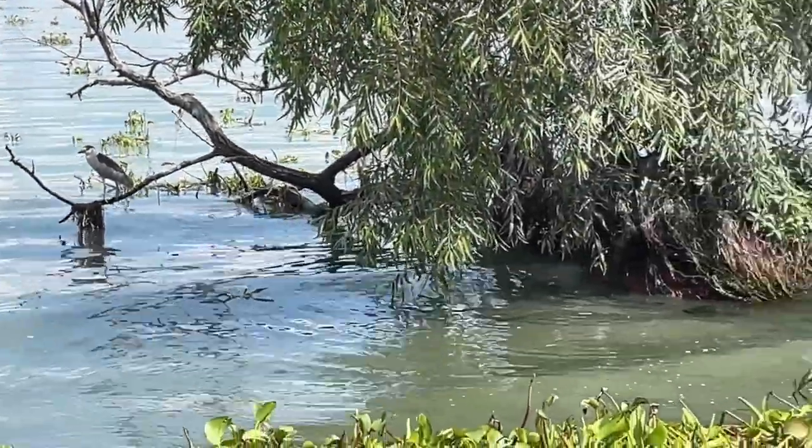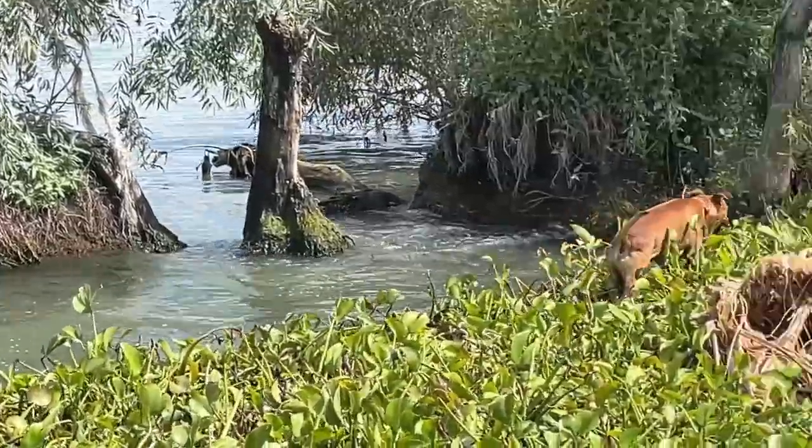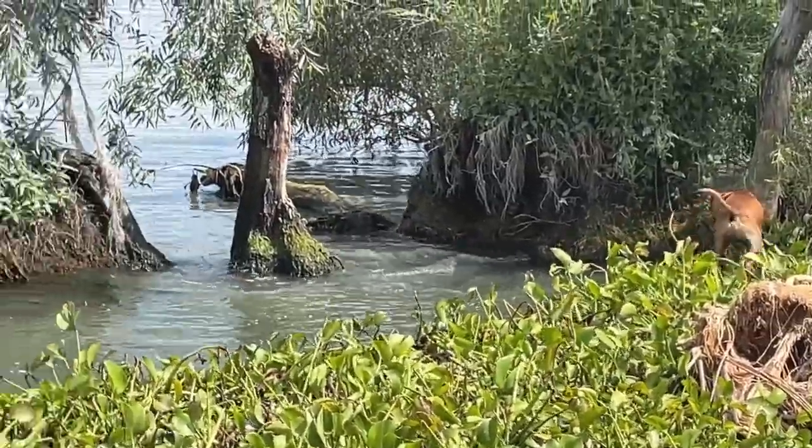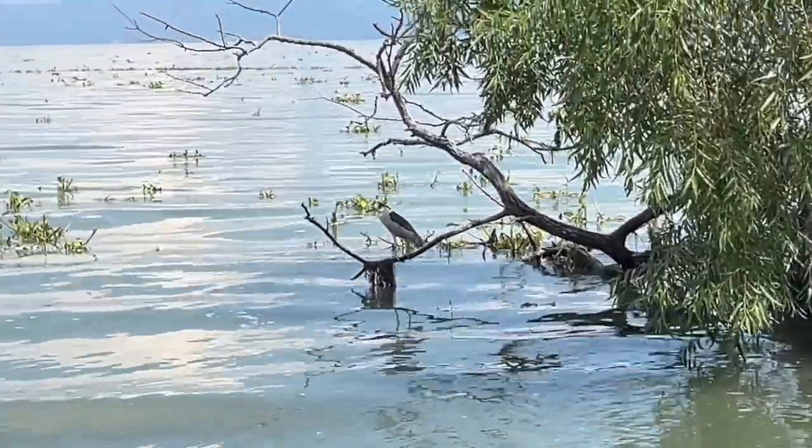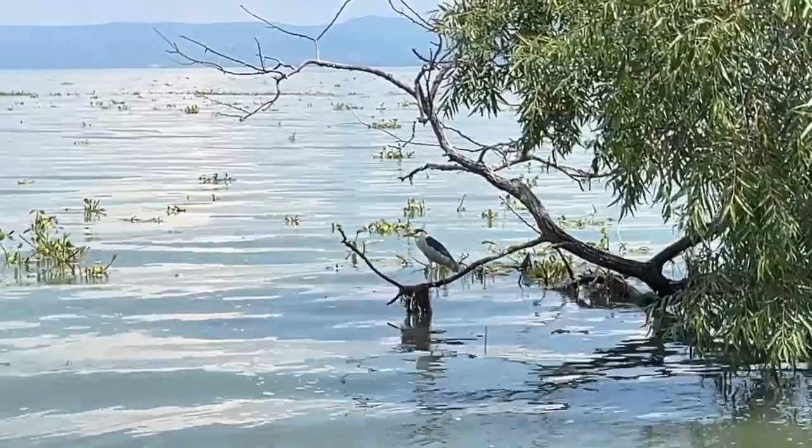Oftentimes, before I get started doing whatever I'm doing for the day, I like to go for a walk down by the lake. That's Bruno, my neighbor Carol's dog. And this is a night heron.